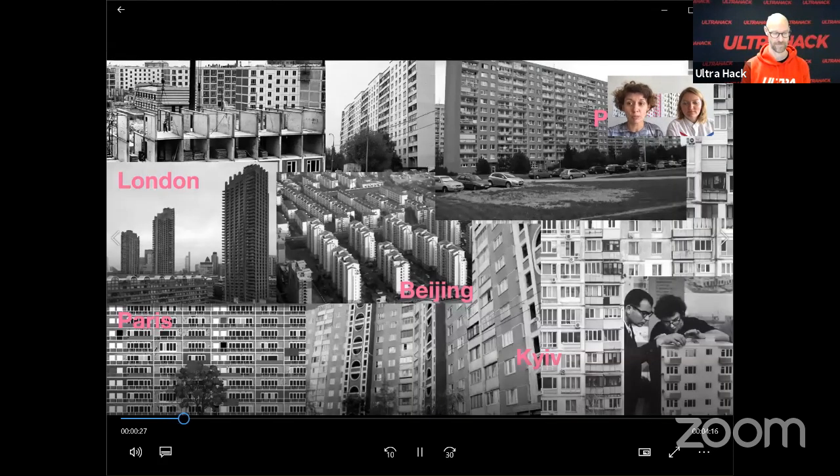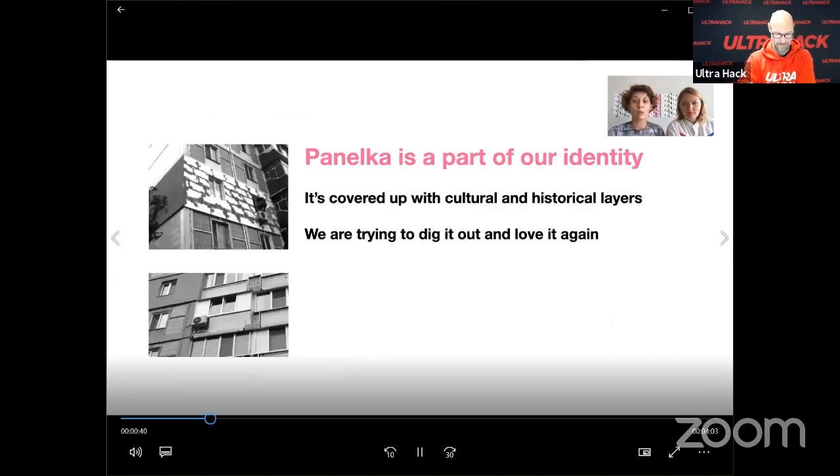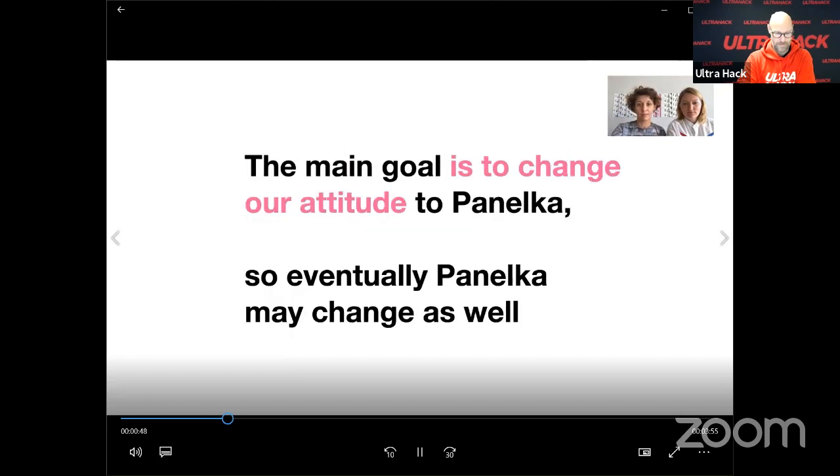So this picture might be familiar to you. It's London, Beijing, Paris, Kiev, and Prague. This shows that almost 70% of Ukrainians live in Panelka. So Panelka is a part of our identity. It's covered up with some cultural and historical layers, so we're trying to dig it out and love it again. Our main goal is to change our attitude to Panelka, so eventually Panelka may change as well.